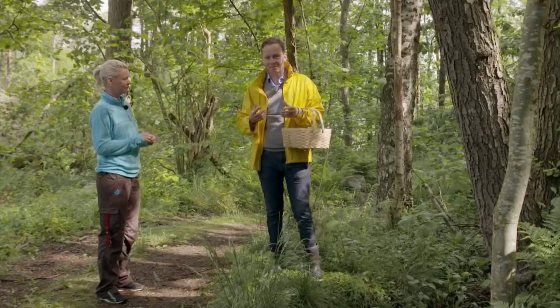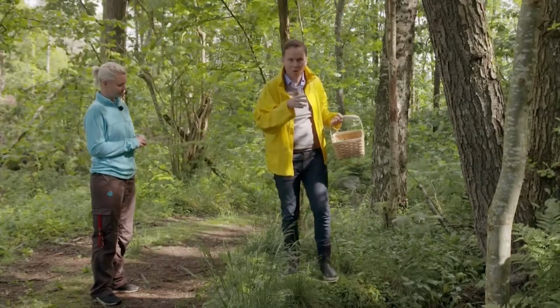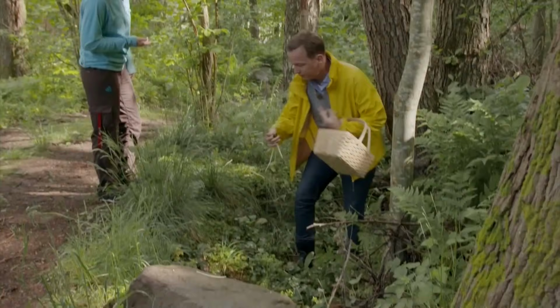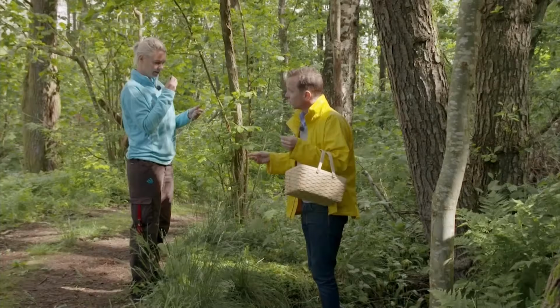And here's another edible resource that Eli, who's a chef at Dyrehagen, uses quite a lot of. This is wild garlic or ramsons. Now, how much do you use every year? Around 100 kilos. Around 100 kilos, that's 250 pounds of wild garlic. It's got a really interesting garlicky taste. Rounder. Yeah, it's rounder.